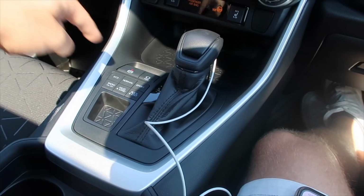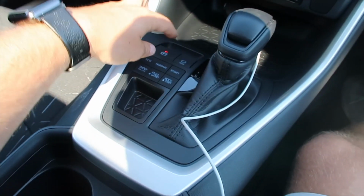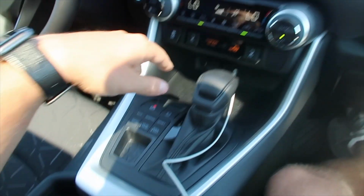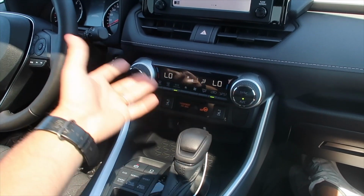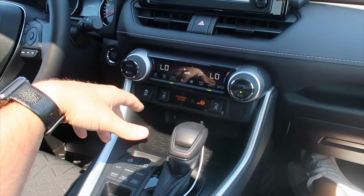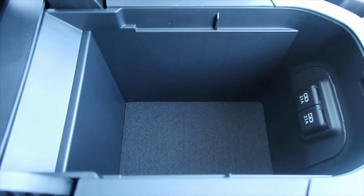You got your sport mode, your snow mode, mud and sand, and rock and dirt. Also, you have your parking brake, which is electronic, and you got your auto hold button, which is nice to have. So yeah, this is kind of the dashboard situation that's going on. And then all of your climate controls, which you have your auto button here if you want it to be doing it all itself. And then if we come down a little bit further, you have two cup holders right here, and you have a lot of storage in the middle.